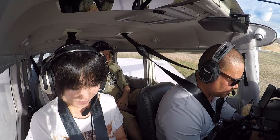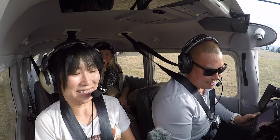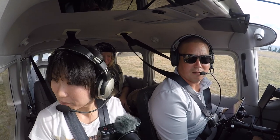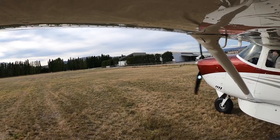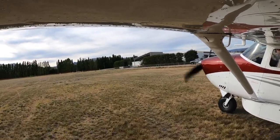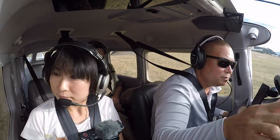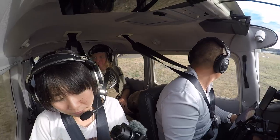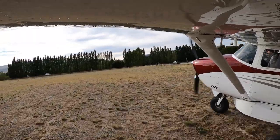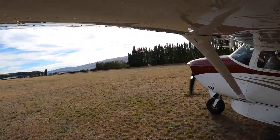Flaps open. Yep. Cool. Let's go. From all race course traffic, Delta Whiskey Victor is lining up 3-6 and rolling, we'll be vacating to the north. There's no one on finals, no one else in the circuit, and we have no wind. Flaps 20, yep, we should be off the ground pretty quickly. Let's go.